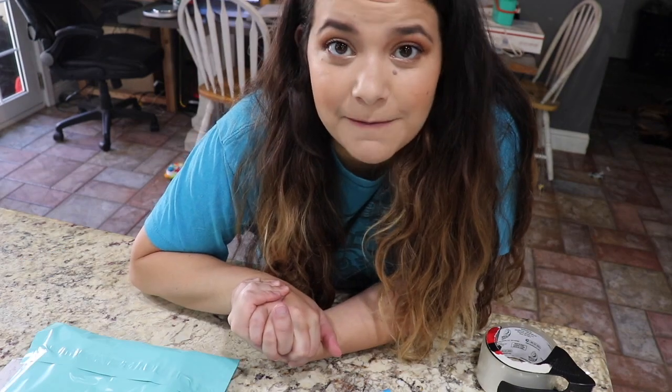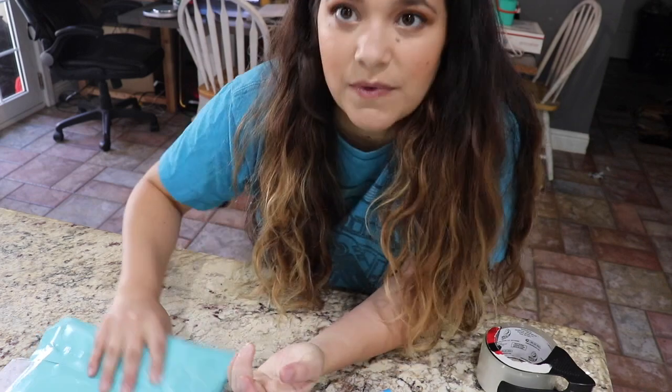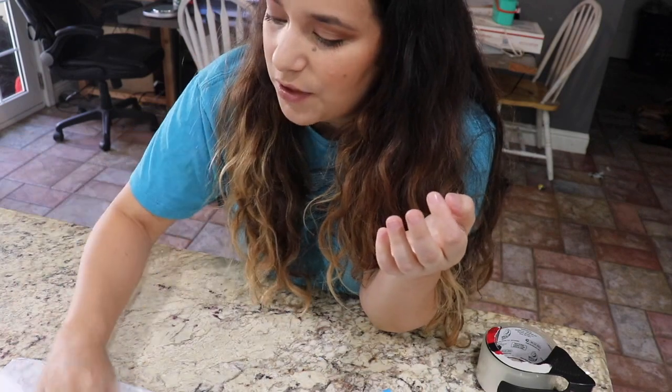I have a goal of adding more fabric to my shop because I just love selling fabric. So there's one of my orders down. I have three more to go.